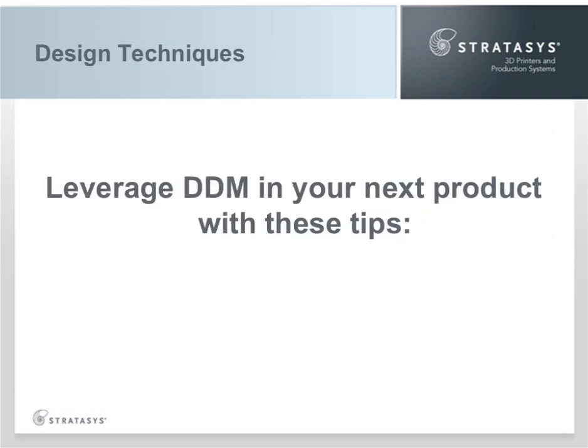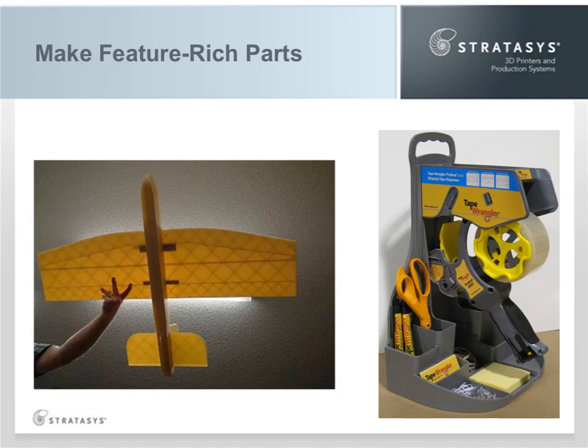Leverage DDM in your next product with these design tips. Make your parts feature-rich. Adding features no longer makes components more costly and time-consuming to produce. Don't strip down a design except to increase its performance or aesthetic value. The RPV, or remotely piloted vehicle, in this case an airplane, demonstrates examples of how very complex internal structures and the ability to produce parts ready to fly are a huge advantage in this market.